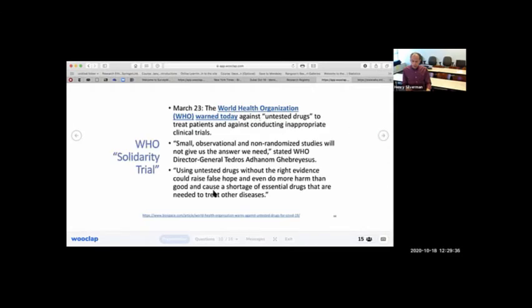So the WHO cautions against inappropriate clinical trials. Small, observational, non-randomized studies will not give us the answer we need, says the WHO Director General. Using untested drugs without the right evidence could raise false hopes and even do more harm than good, and cause a shortage of essential drugs that are needed to treat other diseases.